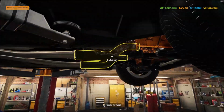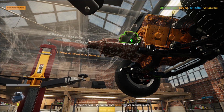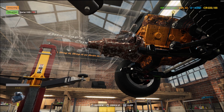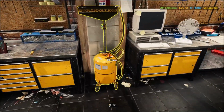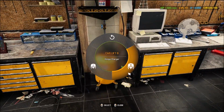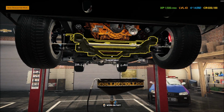I can go ahead and take the starter out. So now it's going to be nothing more than rebuilding the engine on this bad boy. Okay, so that's done. Let's go ahead and drain the oil out of it before I get fined with that. Man, I just have not been having the best of luck.